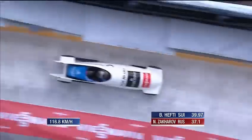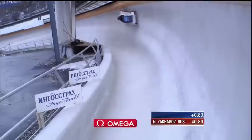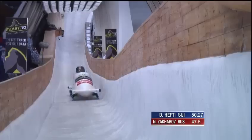Very high in curve 7. 23rd spot off an 18 start and 116.8. Again, I think we're getting speeds from two different timing eyes. He nearly wrecked, just held on.